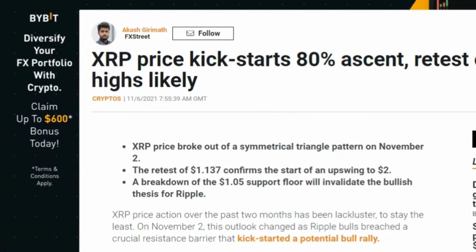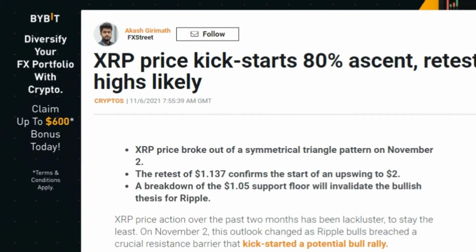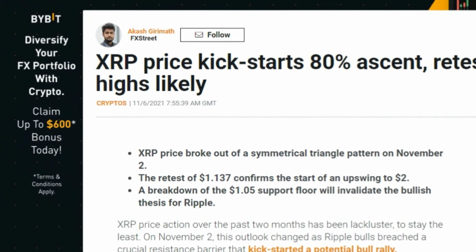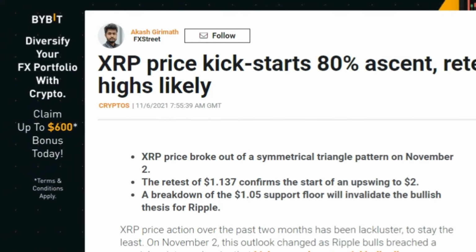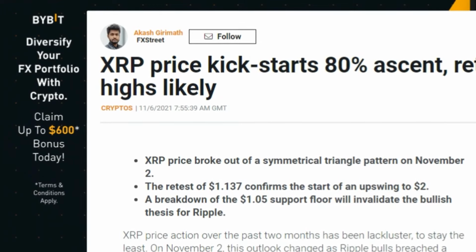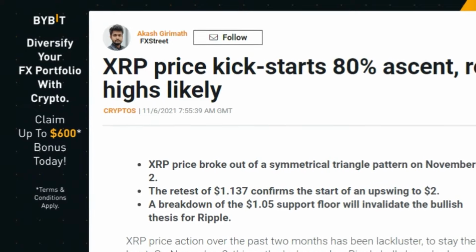And the XRP US dollar pair has touched the $1.24 high, and the Ripple price prediction has been following sideways movement over the past few days, as the coin now appears to be resuming a bullish run. We're expecting a bullish run coming for Ripple, but how is it coming around?